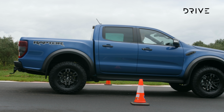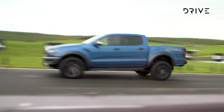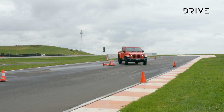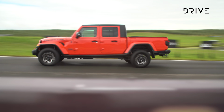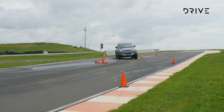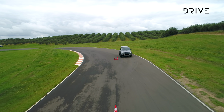The judges noted that the Raptor, with its dedicated all-terrain tyres, was disappointing in the braking test. The Gladiator, despite having a less than ideal safety rating, fared better than you might think. It's big and it's heavy, but it's nowhere near as ungainly as the judges expected. The Defender, with its adjustable suspension, was absolutely the pick on the dynamic loop, as you would expect.